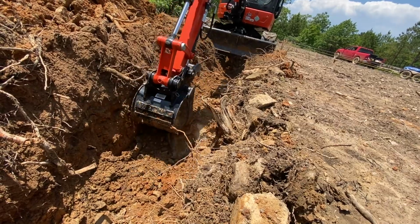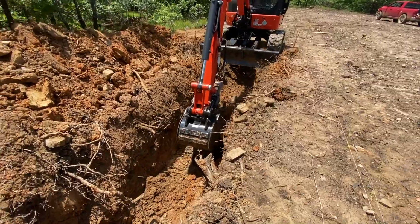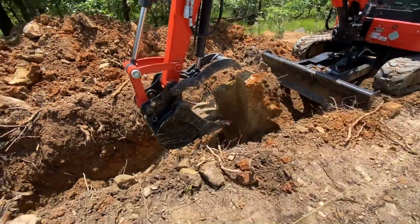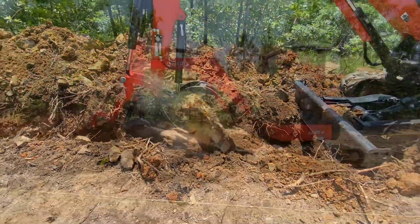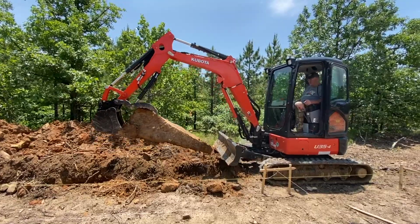So luckily we did bring a hammer drill to attach to this Mini X. But right now we're trying to get what we can out of the hole with this bucket and claw. And my dad is here playing with this rock because he is basically a child.